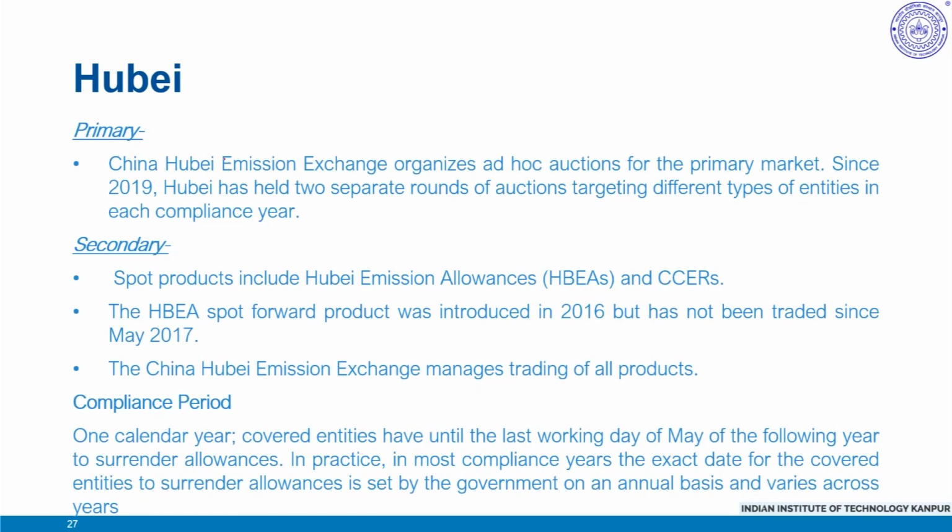Next, for Hubei, the primary market for issuances includes the China Hubei Emission Exchange, which organizes ad hoc auctions for the primary market. Since 2019, Hubei has held 2 separate rounds of auctions targeting different types of entities in each compliance year. The secondary market products include spot products with Hubei Emission Allowances, or HBEAs, and CCERs. The HBEA spot forward contract was introduced in 2016 but has not traded since May 2017, and the China Hubei Emission Exchange manages trading of all the products.